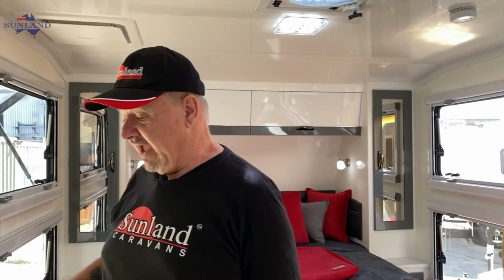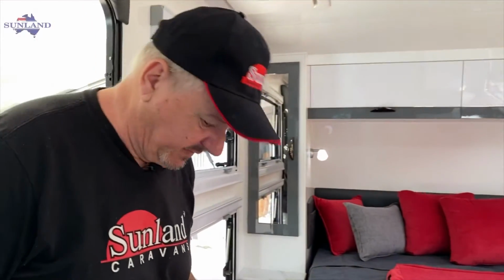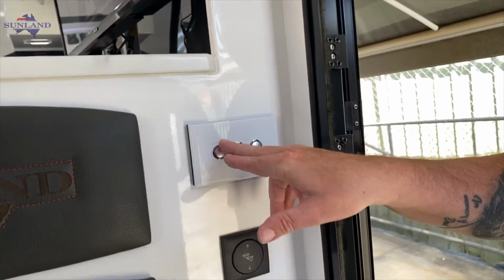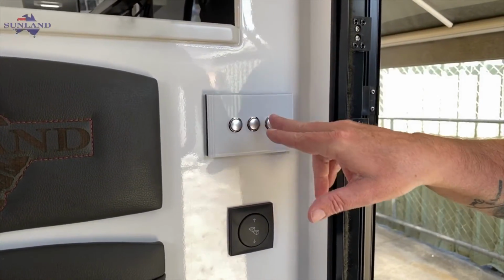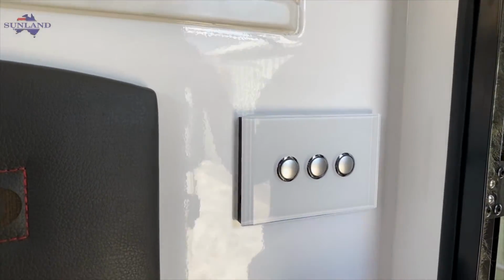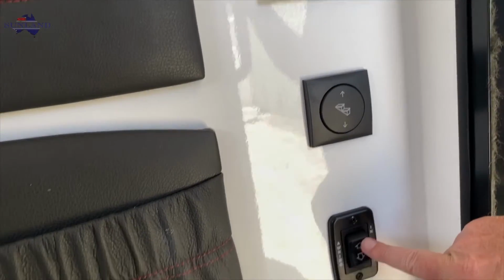Look, what can I say? We've really tried hard to give them this dream. We've colour coordinated power points. We've put in special light switching. As we leave the van, I'll just show you the light switches here, if I can get Matt to contort himself a little bit to get down here. So these have got a nice little blue ring around the switch. And that's your master switch. Your up and down switch for your electric step and your electric awning.